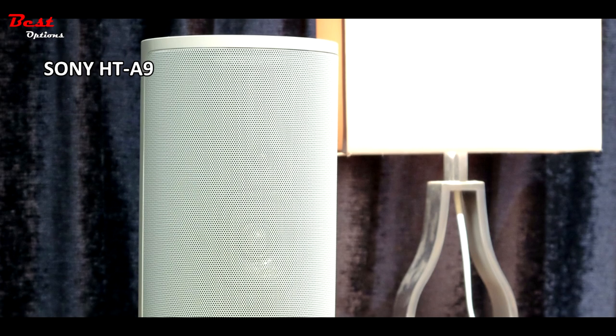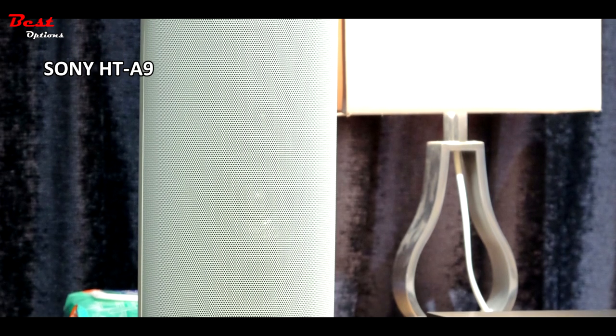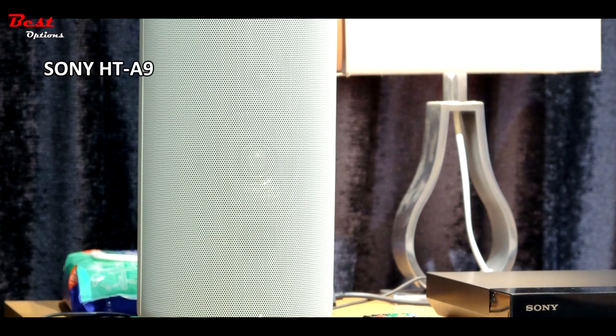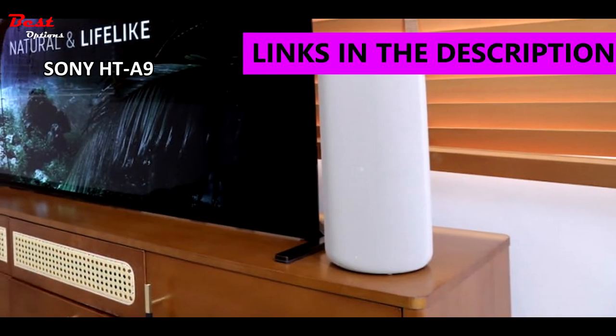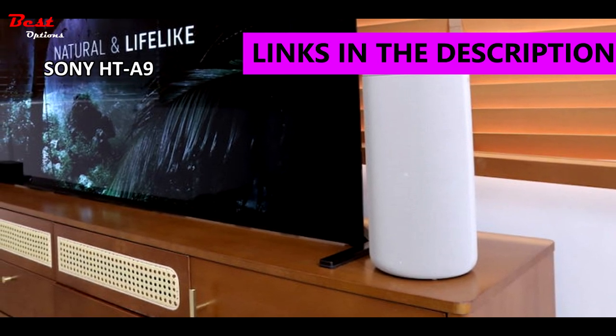The design of the HT-A9 is based on state-of-the-art technologies that deliver exceptional sound quality, necessary for the optimal use of the 360 spatial sound mapping function. The speakers have X-balanced units that have a unique rectangular shape to maximize the diaphragm area, thus providing a richer bass, maintaining sound pressure and vocal clarity.